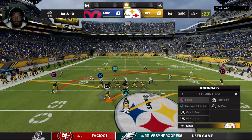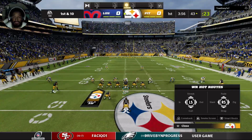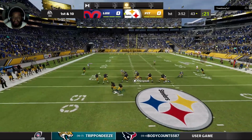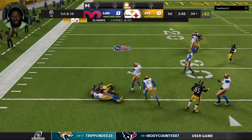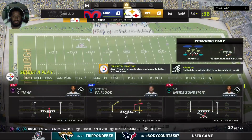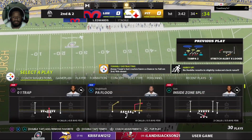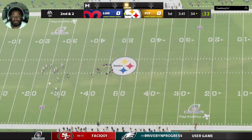All runs on this drive so far. It's 1st and 10. First down, and they go back to Harris. Trucks over him. A good run there on first down, and it'll leave him with a 2nd and 2. Decided to hand it off that time on the run-pass option. Appeared to be an easy decision. Just gave it inside. Nice steady gain.